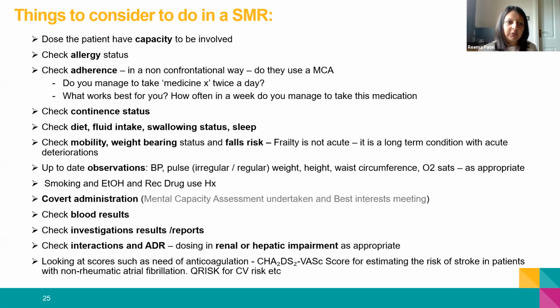it's really, really important to check before you even begin whether the patient has capacity to be involved in these conversations. Otherwise, you might need to get a next of kin or family member involved in their conversation. The next thing I would do is always check allergy status, and it's a really good time to make sure that you have this documented in your notes, and check that it's up to date as well.